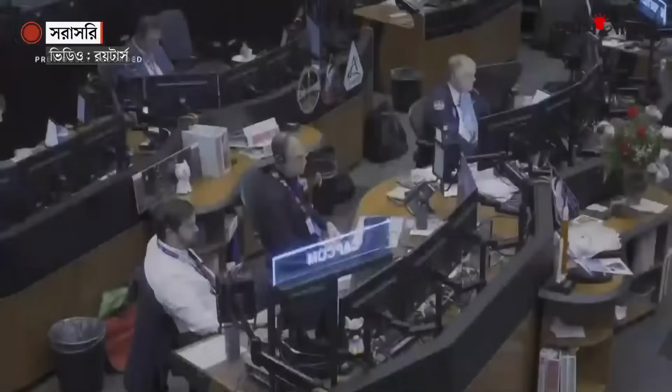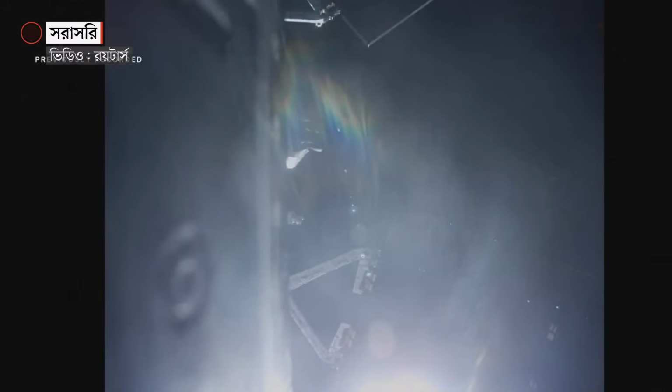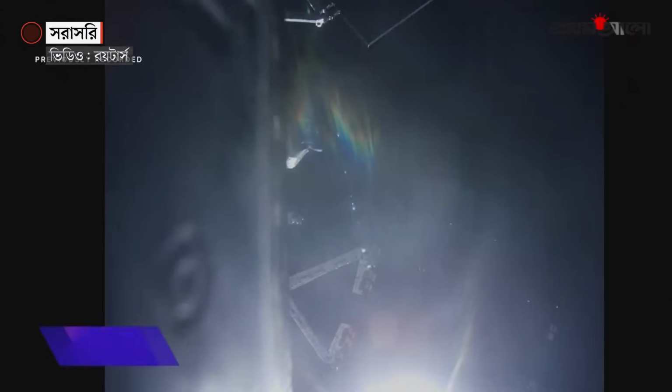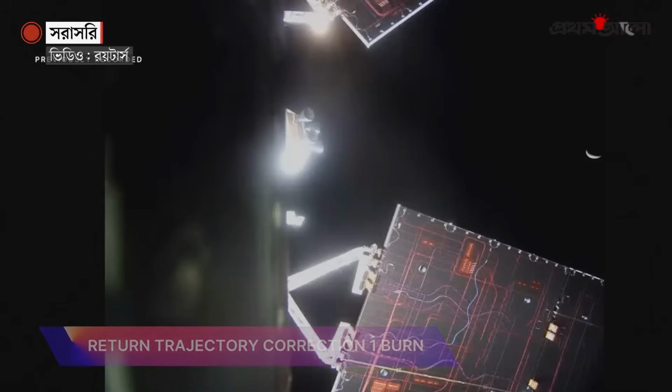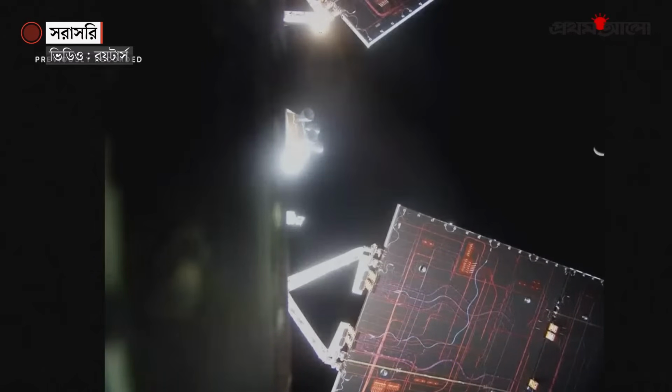Integrity, tank pressures are good for the burn. Standing by for the RTC-1 burn. We have ignition and 4 good engines and good control. Integrity, preliminary look is a good burn. Still assessing, 40 seconds to LOS. Okay, Stan, we saw a good burn on board as well. Roger.